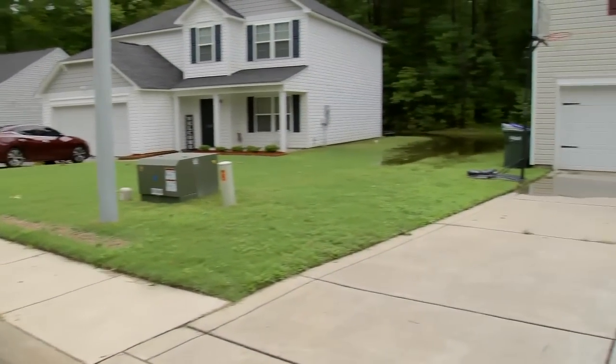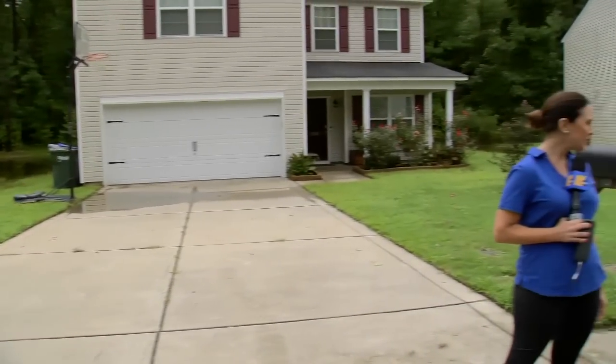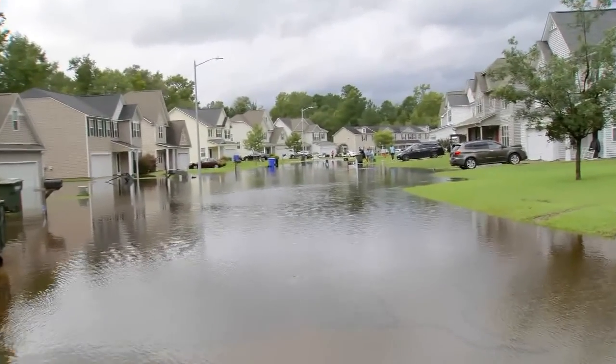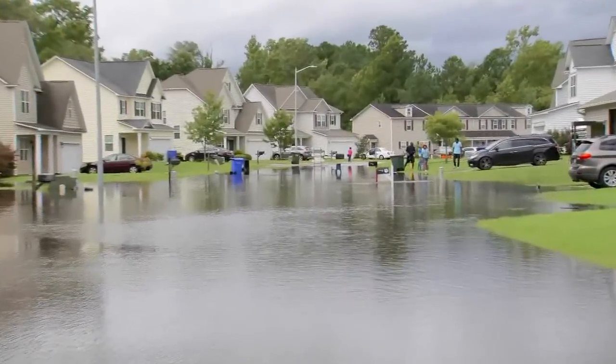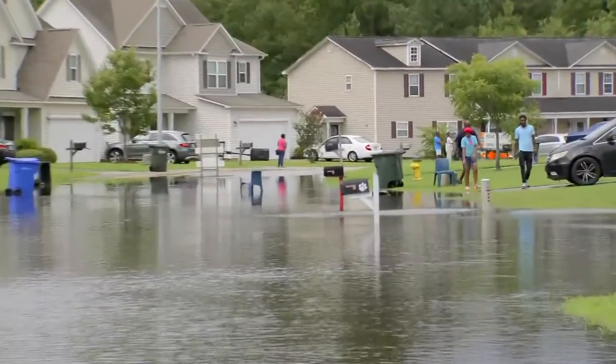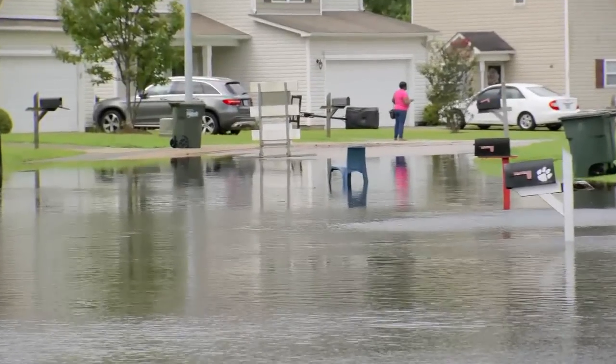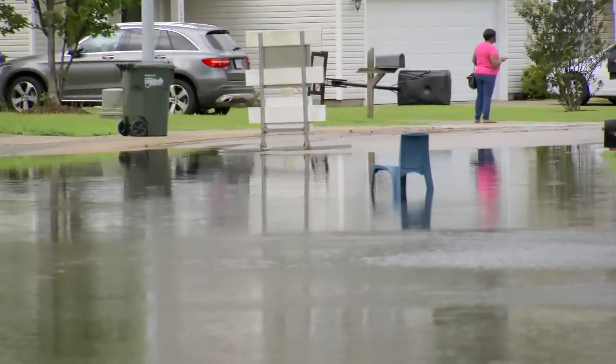So those folks are protected, but others, just a little bit down here on Bombay Drive, have made the evacuations. We're seeing some people, it looks like, coming out of their homes and maybe taking some items that had been swept away that are in the middle of the street. They're bringing them back to their property. There's trash cans, a lone chair in the middle of the street where these waters now are.